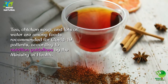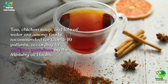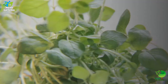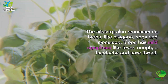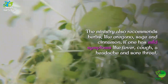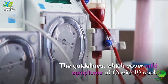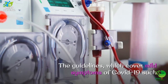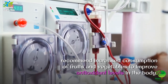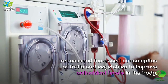Tea, chicken soup, and lots of water are among foods recommended for COVID-19 patients, according to nutrition guidelines by the Ministry of Health. The ministry also recommends herbs, like oregano, sage and cinnamon, if one has mild symptoms like fever, cough, a headache and sore throat. The guidelines, which cover mild symptoms of COVID-19 such as fever to severe ones like kidney failure, recommend increased consumption of fruits and vegetables to improve antioxidant levels in the body.